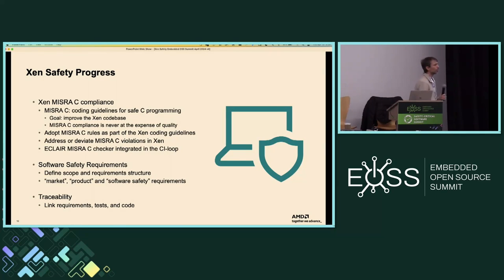What about software safety requirements? So these are detailed documentation of the behavior of Xen. And we have worked on defining how to structure the requirements that are hierarchical and how to trace the requirements. That's the traceability point there, the last update.